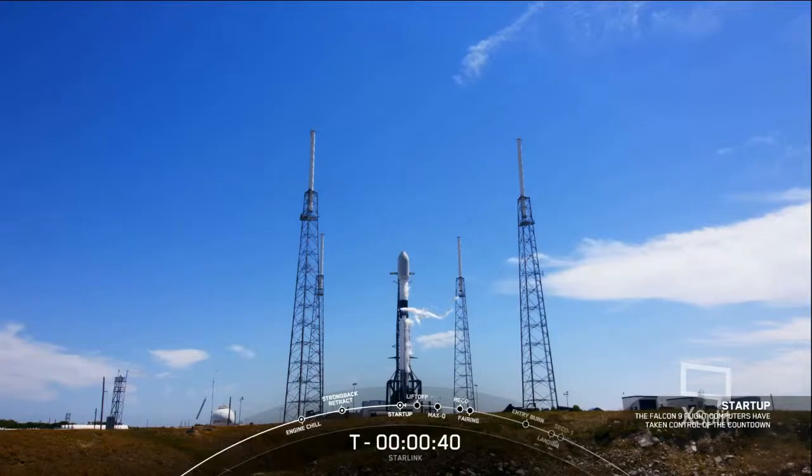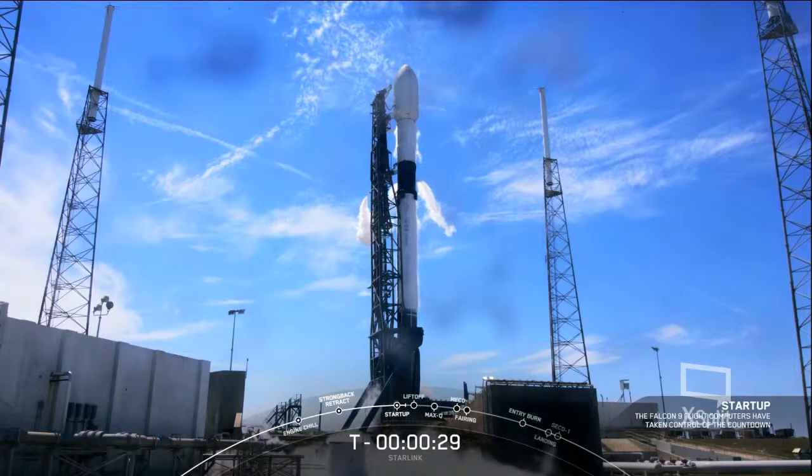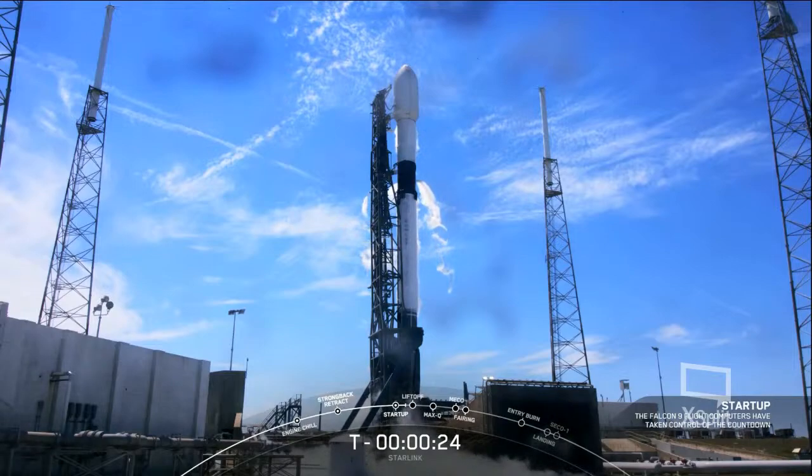Stage 2, pressing for flight. Falcon 9, Starlink LDs go for launch. You heard that call out for go for launch. All systems are go. T-minus 30 seconds. Let's listen in to the terminal count and watch as Falcon 9 takes our Starlink satellites to orbit.